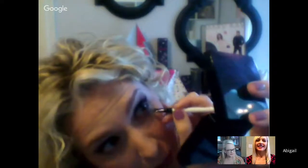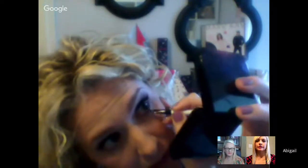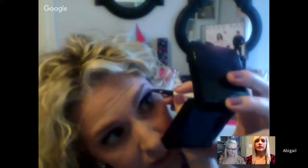Okay, so again, you're just kind of etching it on, like dotting it together here under. And you can even go up into the top a little bit.